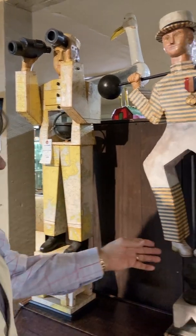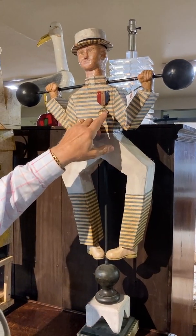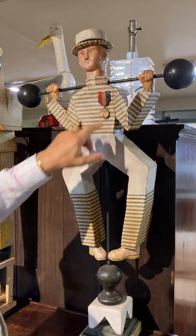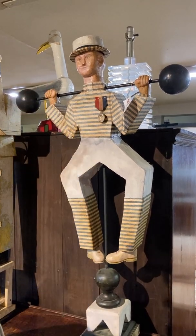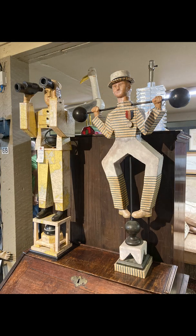Then you have the weightlifter. This guy is great with the barbells, and he has a vintage barbell lifting medal on his chest. Again, all hand carved and painted by Harvey Peterson, lot 3004. There's 5 of the Peterson pieces in the sale, and these will be sold on Sunday.